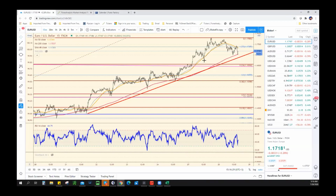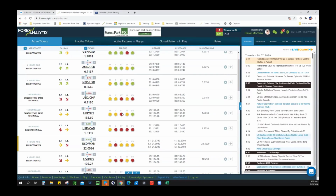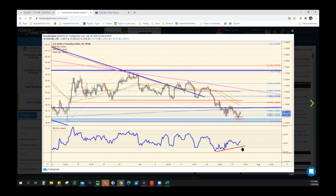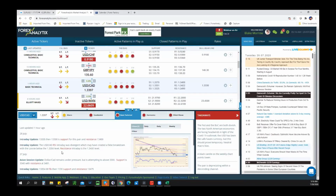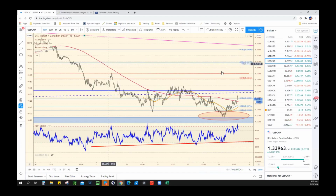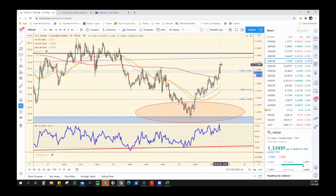Let's go over here to the dollar Canadian. If you got the analysis this morning, what you'll see here is the 4-hour false breakdown. RSI was divergent, right? And this is an hour ago. The dollar Canadian RSI intraday was divergent, which may have created a false breakdown with the loonie below the 133.50 level. Resistance intraday is the 134 level. We just probed above 134. We got almost to 134.10. So you can see how we're kind of struggling as we're hitting this 134 level.